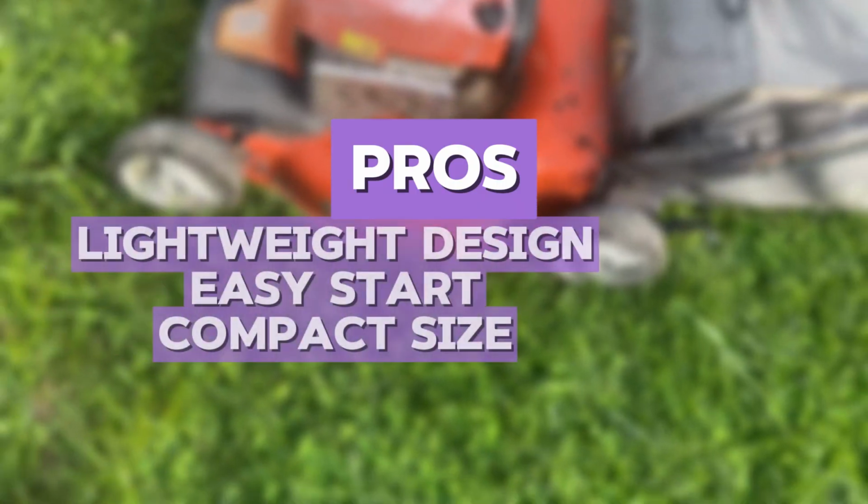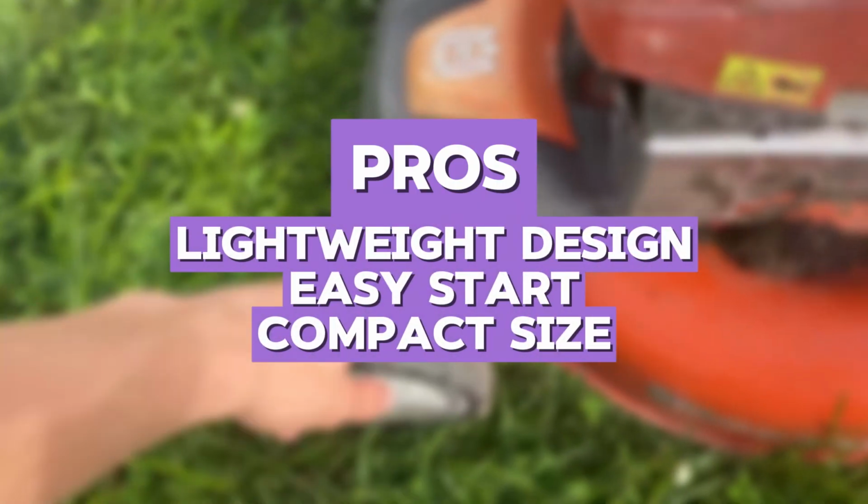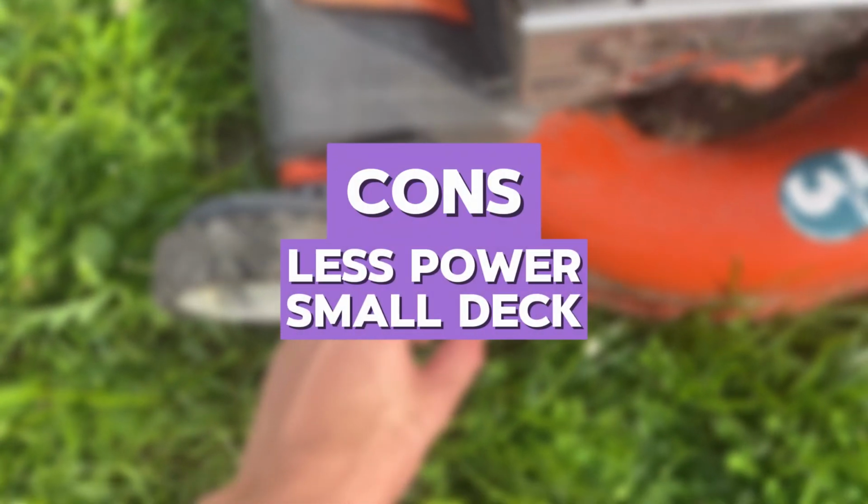The pros include lightweight design, easy start, and compact size. The cons include less power and small deck.